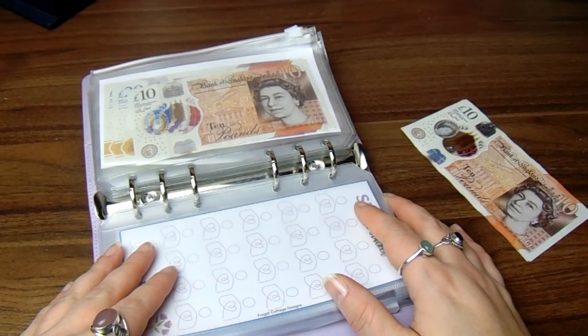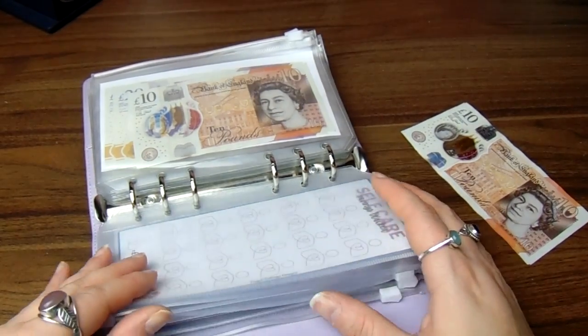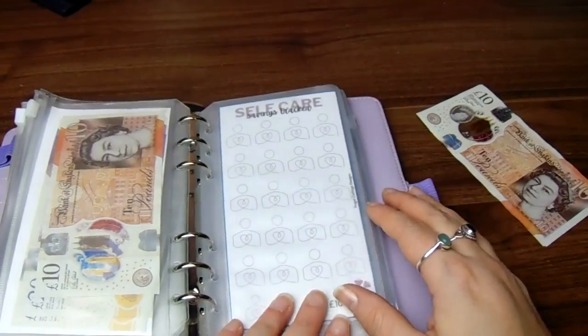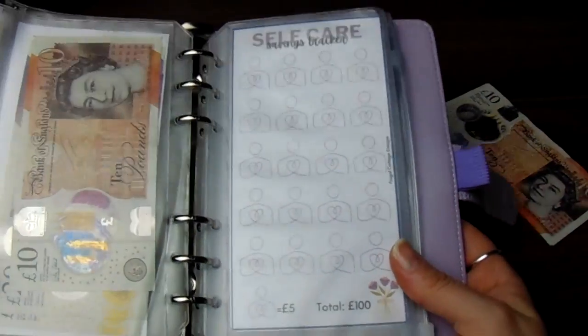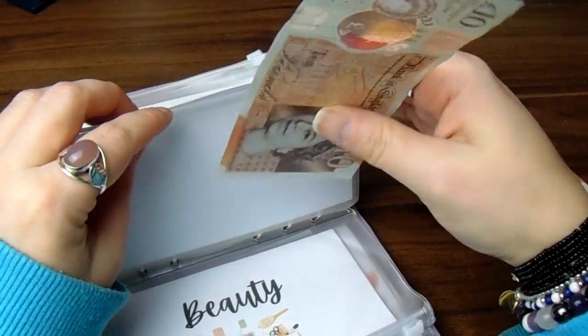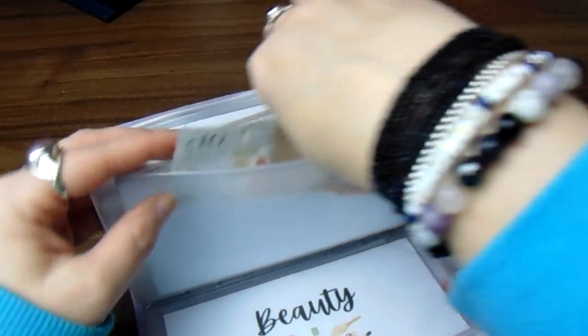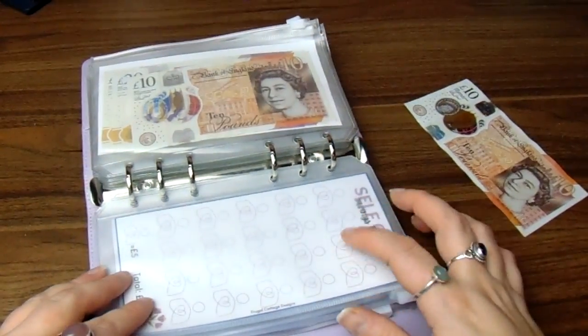However, I am trying to be slightly more kind to myself, and also it's okay to want to do nice things as well. So actually, if I turn it this way, each one of these little icons on here is worth £5. And so I'm actually going to put £10 in this. I'm not going to colour it in here, but I will kind of colour them in. So I'm going to put £10 in the self-care envelope, and I think that is the first time I've actually ever put money in that envelope.